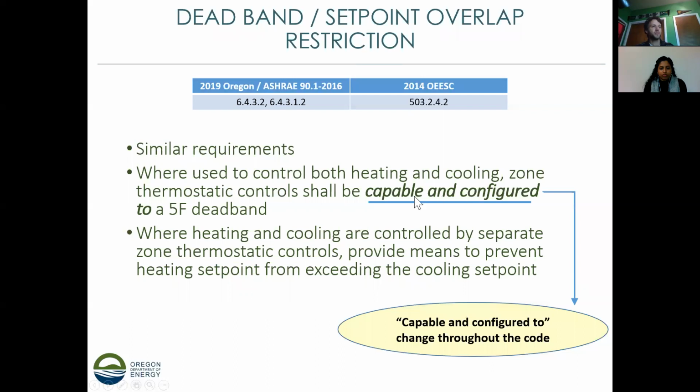There's now language in ASHRAE for the controls to both be, where in the past you just saw capable of, now there's language for capable of and configured to. So a lot of controls can be capable of something, but whether or not they're set that way on day one matters, because usually how it's set and programmed on the first day is probably how it remains. So if they're not configured to achieve the energy code requirements from the first day, they may never be. So now there's this shift to both capable of and configured to. That could be something that gets looked for in code compliance.